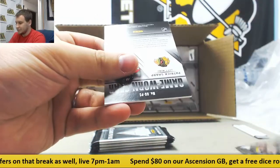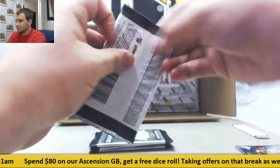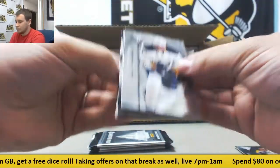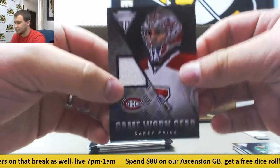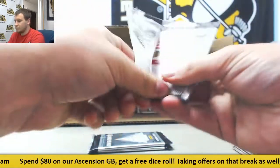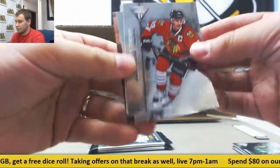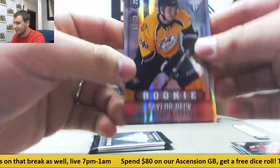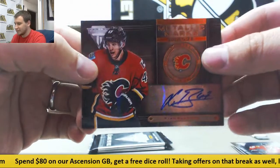Regular base, and for the Blackhawks jersey, Patrick Sharp. More regular base, Carey Price for the Canadiens jersey relic. More base, Taylor Beck for the Predators, number 19 of 56. And for the Flames, Sven Berchi, Metallic Marks Bronze Auto.